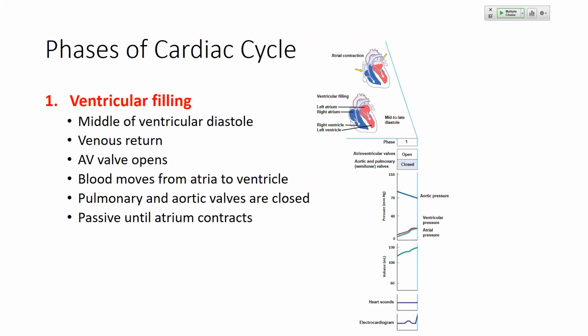As this happens, the pulmonary and aortic valves, which are the semilunar valves, are not open, they're closed, again because of that lack of the pressure gradient there. And the atria will begin to contract towards the end of diastole. So at the very end of this first phase, the atria start to contract just a little bit to squeeze that last bit of blood out into the ventricle. And this is ventricular filling.